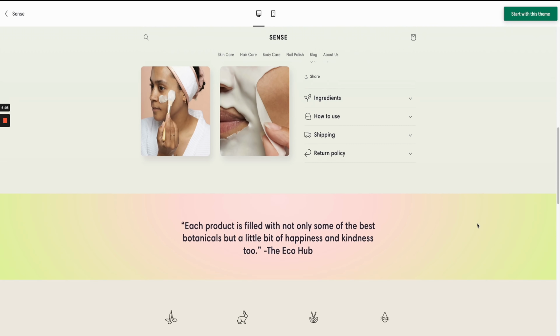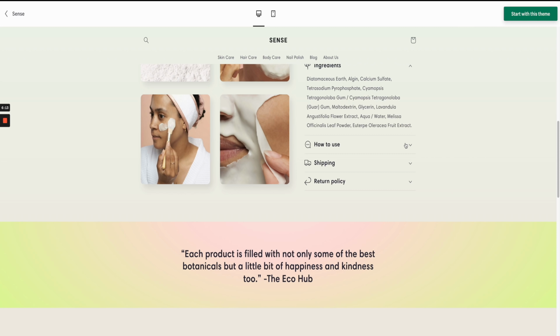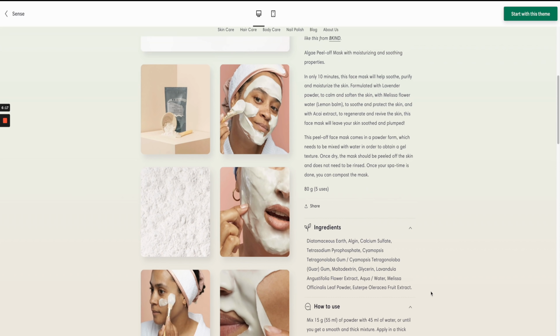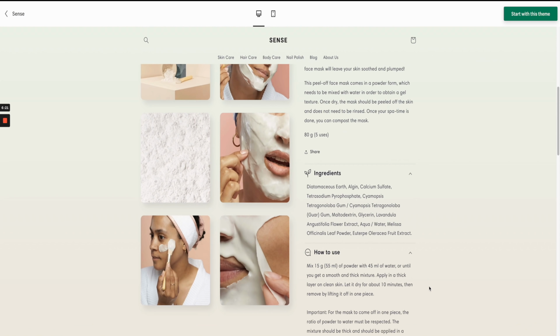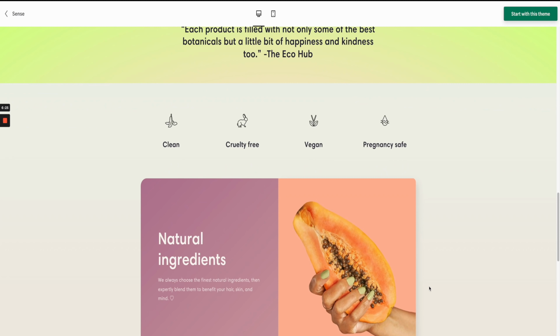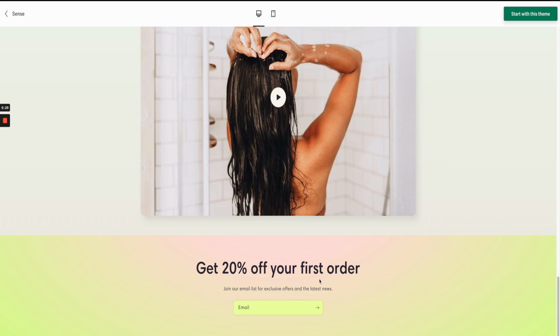Not just that, but they've now introduced for us for completely free these drop down menus. So you don't need any more apps, you don't need APIs, you can do this completely free now through the theme editor, and it looks so professional, and I'm so happy that they've introduced this on a free theme. They've also now given us a long product page where you can go over the trust badges, you can go over the ingredients, and you've got a video on the product page.